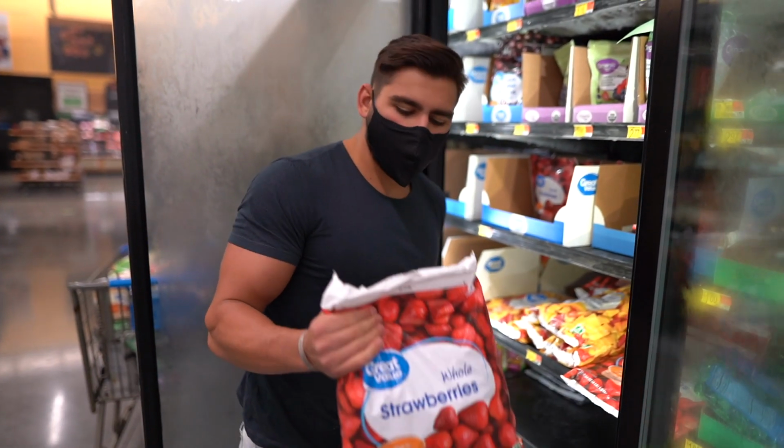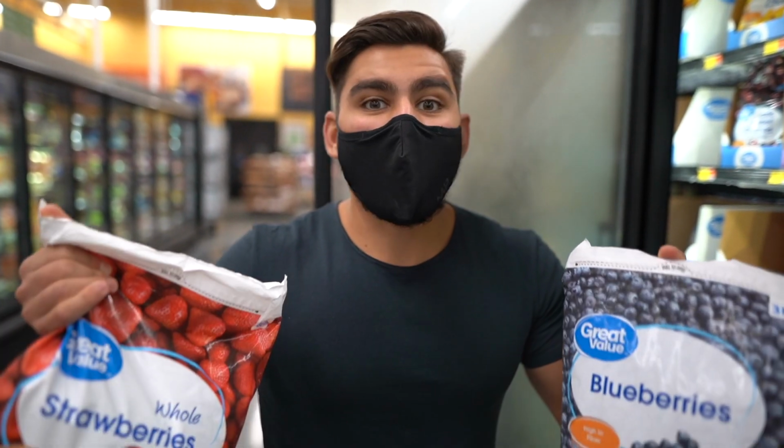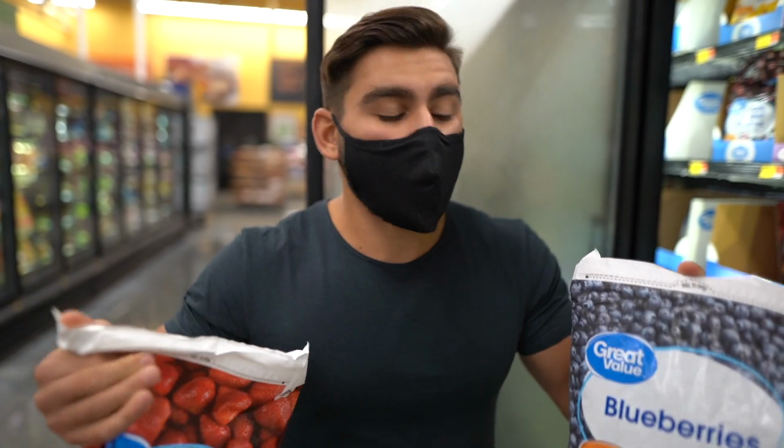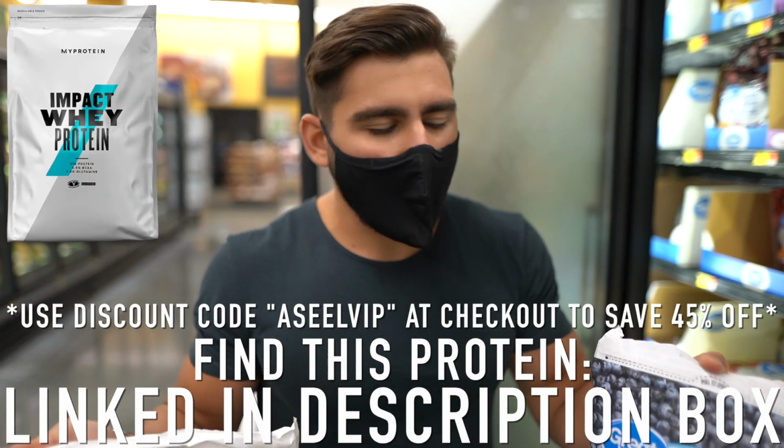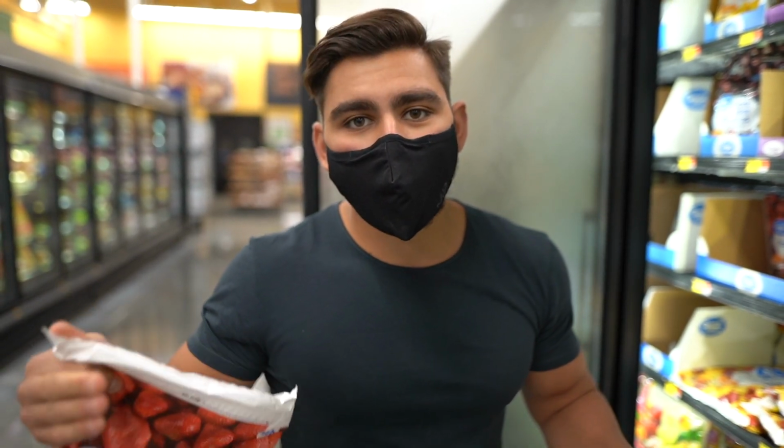Okay, moving on to some more carbohydrates, I'm going to grab my frozen fruit. So I'm gonna grab some frozen strawberries and frozen blueberries. I absolutely love making my epic protein smoothies. So I use my MyProtein Impact Whey protein powder along with almond milk, and I'll put some of these in there. It's amazing, guys. I'll show you in some more full days of eating in the future.